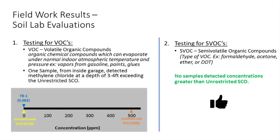Now I'm going to go into what was tested at the lab when they collected these soil samples. When they tested for VOCs in the actual soil, there was only one sample from inside the garage that detected the VOC methylene chloride exceeding the unrestricted SCO. As I mentioned before, the unrestricted SCO would be if the land was used for single-family use. However, it is much lower than the commercial threshold for this organic compound, which is 500 parts per million.